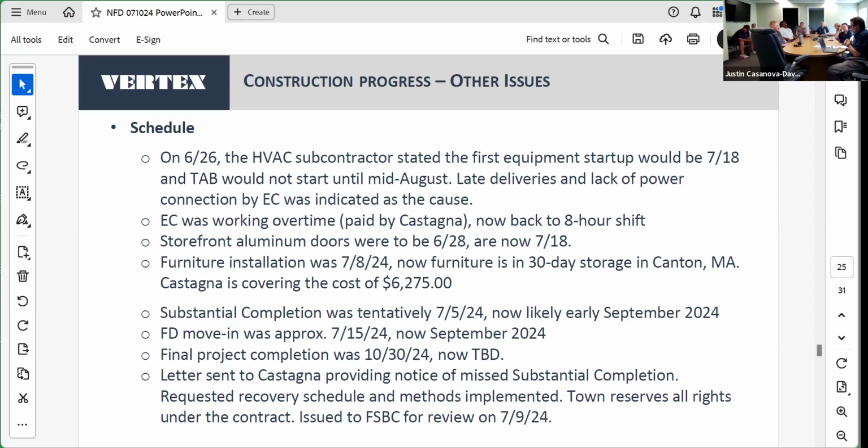Castagna was actually paying them premium time to add overtime. They are now, or Castagna says, no more. They've got to pick up the pace themselves. This week they're only back to an 8-hour shift, and it's not an excuse, because we don't care about their other jobs, but they've got too much work going. Castagna has asked for additional manpower for a while, and they were working Saturdays, then they went to 4 10s to get additional hours. But essentially, most of the delay on the delivery is electrical.